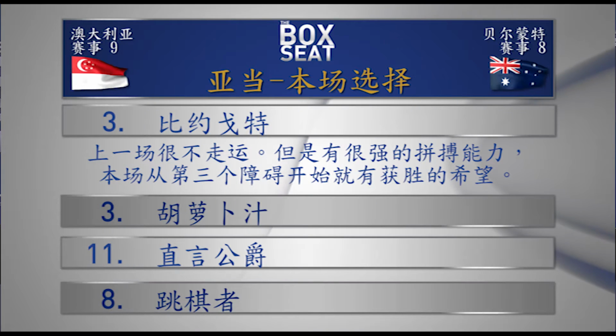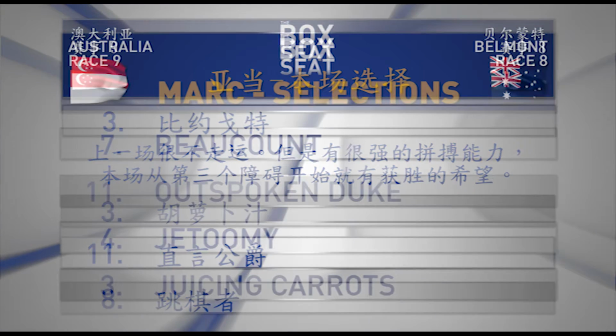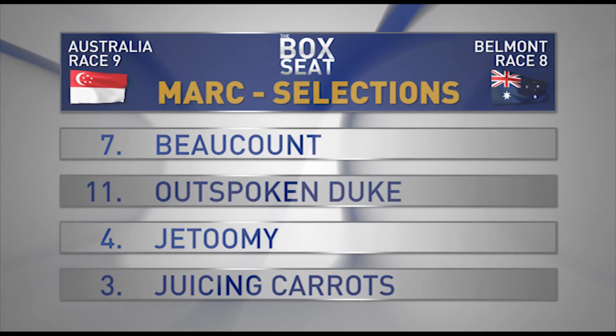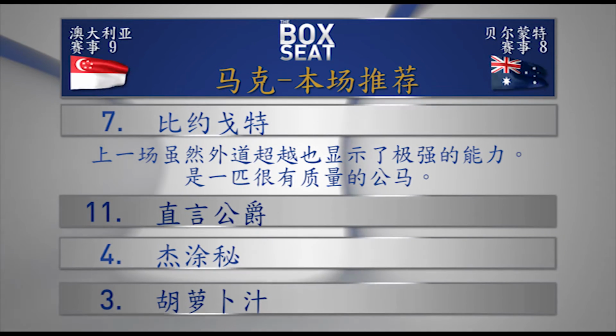But I'm going with the horse we saw the replay of, number 7, Beaucount. From 3, Juicing Carrots, 11, Outspoken Duke, and 8, Checkers. Yeah, he does look to be a little bit special, number 7, Beaucount. On top for me as well, from 11, Outspoken Duke, 4, Jatumi, and number 3, Juicing Carrots.